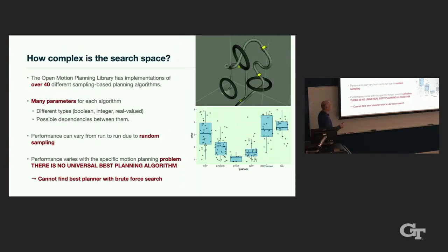So yeah, there's lots of algorithms. And there are many parameters for each algorithm. Like, there's Boolean things where certain flags are enabled, integer values, real values, certain dependencies between them that may not be particularly well documented. Of course, that's partly on me. But there are some interactions between these parameters that cannot be chosen entirely independently.